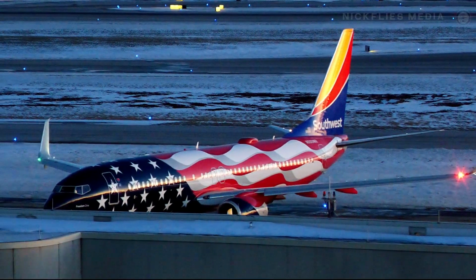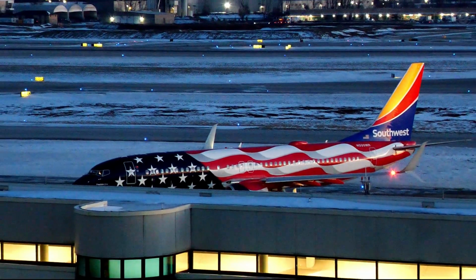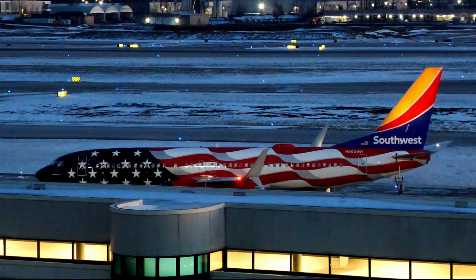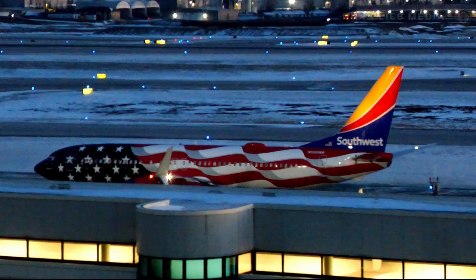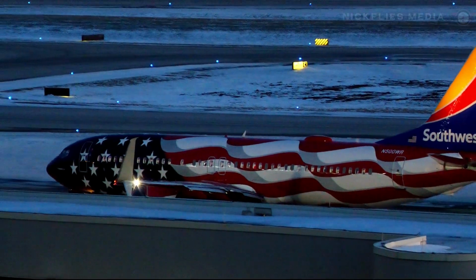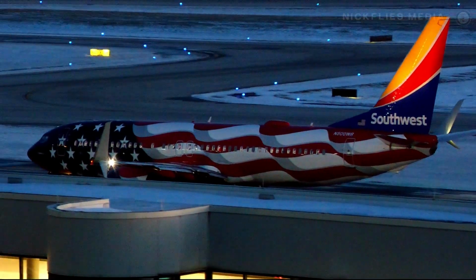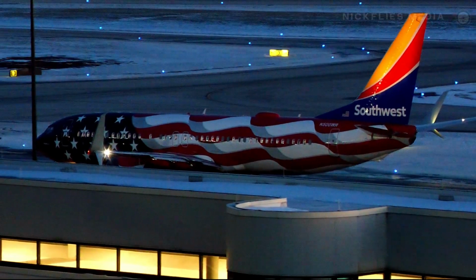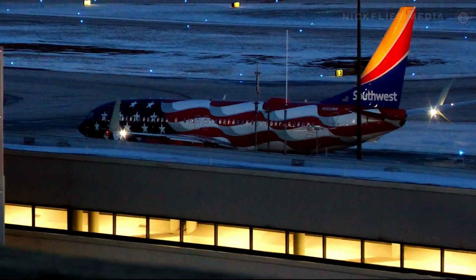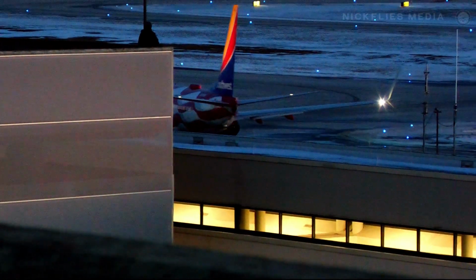This has to be one of the best special liveries out there by far. Freedom 1 taxiing over to 28 left for departure. This aircraft was painted in honor of the United States for Southwest Airlines' 50th anniversary a couple of years ago. And Southwest uses this airplane on a lot of their veteran flights, the flights where they're bringing veterans home, especially veterans who have given their life.